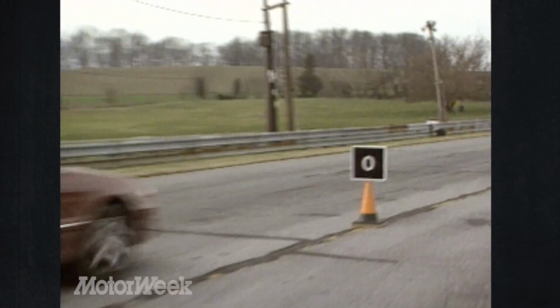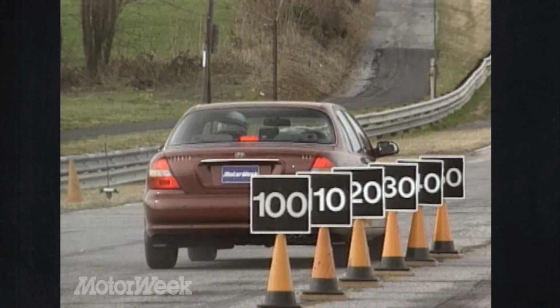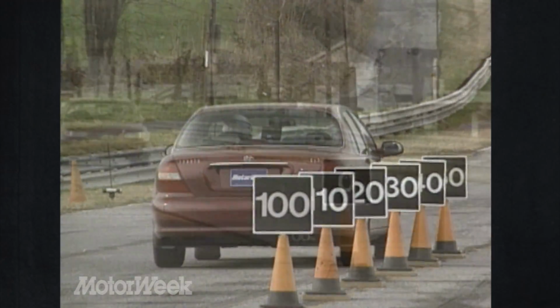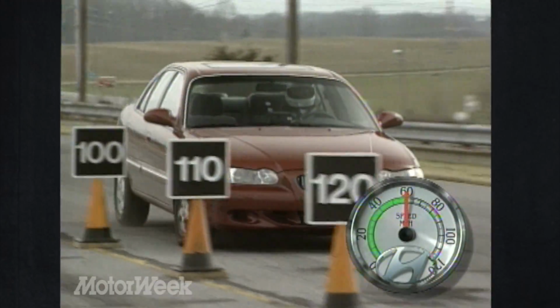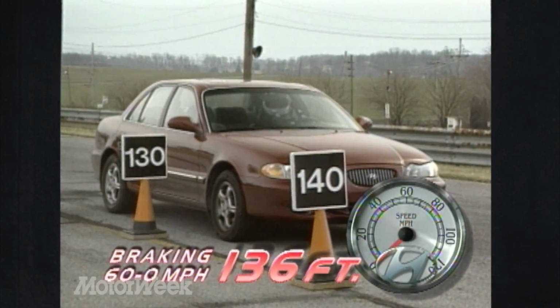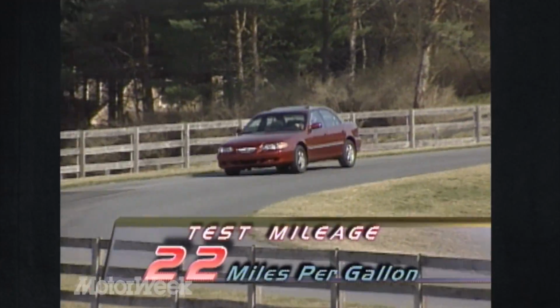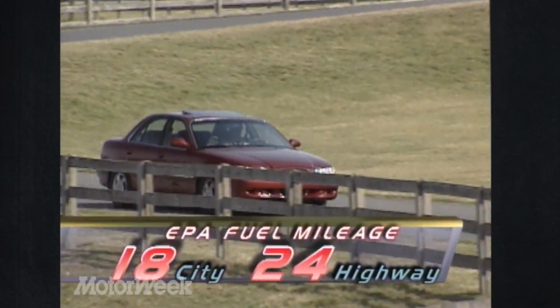The Sonata stops with front disc and rear drum brakes. Anti-lock is optional, and without it, our drivers experienced constant lockup under hard braking. Having to feather the pedal to avoid lockup was a big part of the longest stops, which averaged 136 feet from 60 miles per hour. Fuel mileage averaged an acceptable 22 miles per gallon, in line with EPA estimates of 18 city and 24 highway.